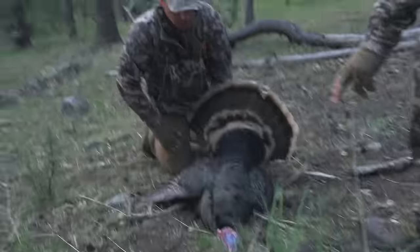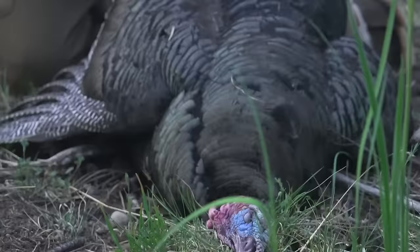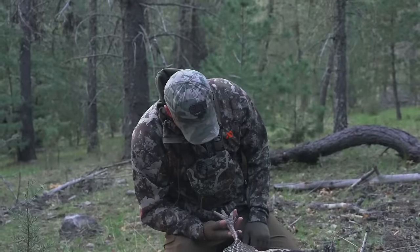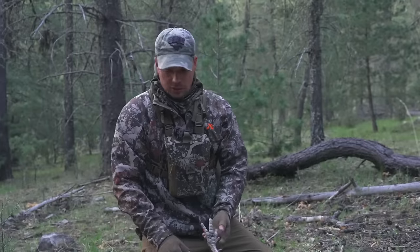I kind of wonder in Rocky Mountain country if their spurs don't get super long. Well, spurs are also genetic from what I understand. Like, he could be an old bird, and that's just what he's got. You can see that white dust on his... He's a big dog, dude. Can I pick him up?